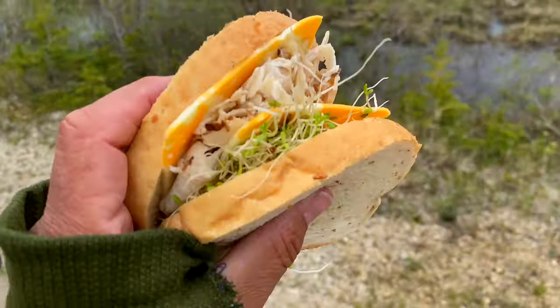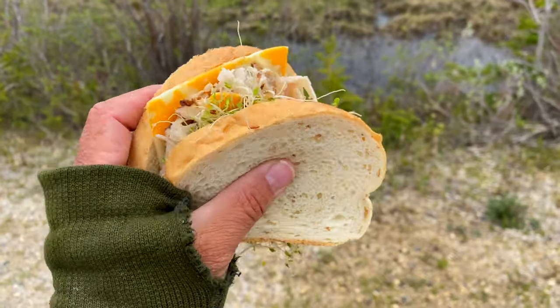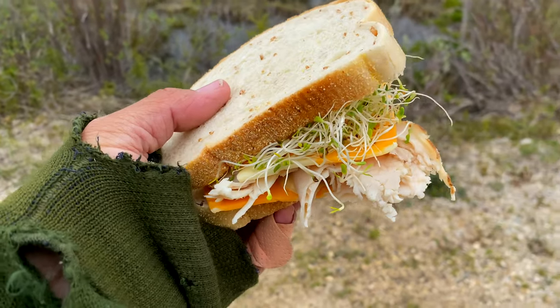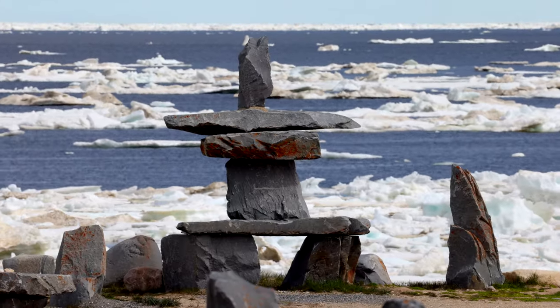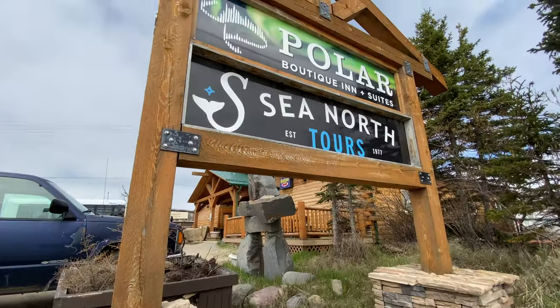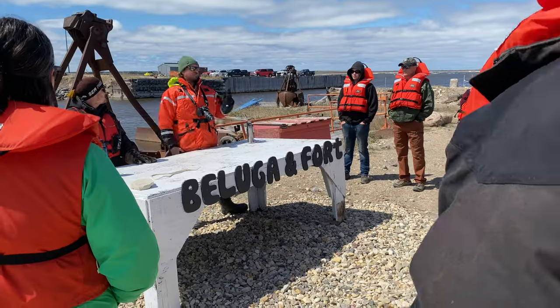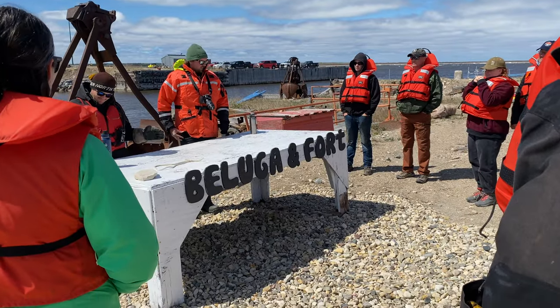Okay, I am officially pretty sick of turkey, cheese, some kind of weird mayo mustard combo. Highly recommend this hotel. They also offer zodiac tours so you can get up close and personal with the belugas. Want to board first? Sure. Okay, let's go.